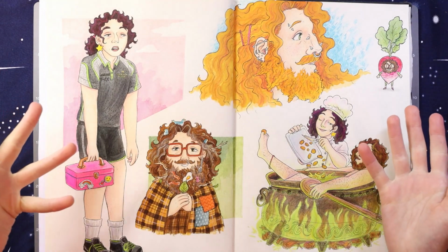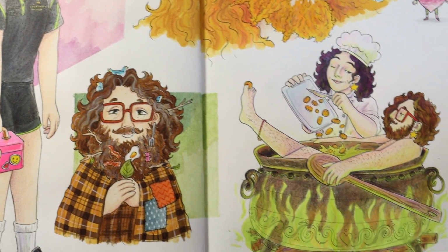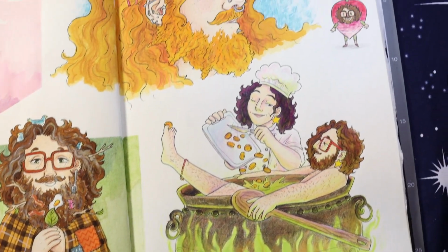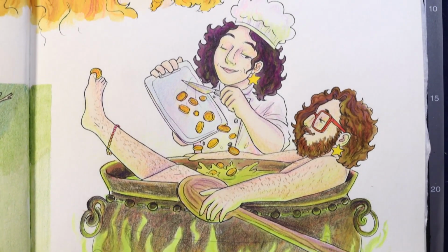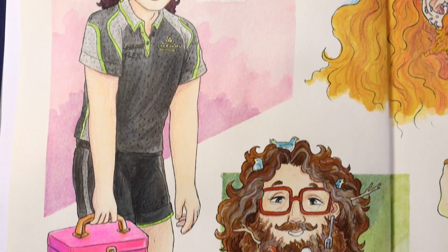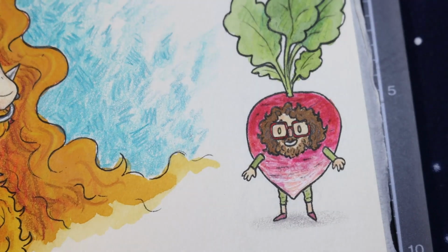And this is the finished spread. I am so happy with how this turned out. We had our highs, we had our lows. There were points in time where I thought certain drawings on this page were beyond saving, but we got there in the end and I'm super proud of how it looks. I even decided to add a little radish friend right at the end.